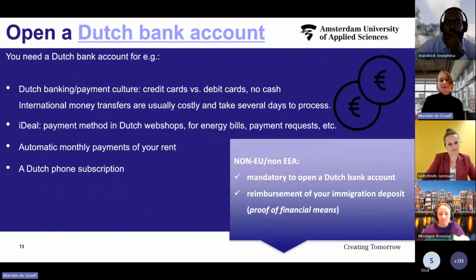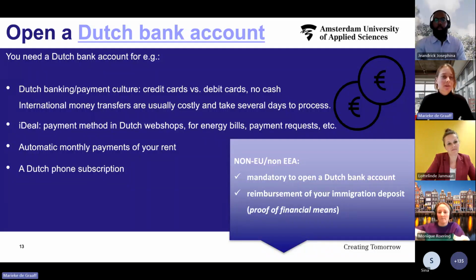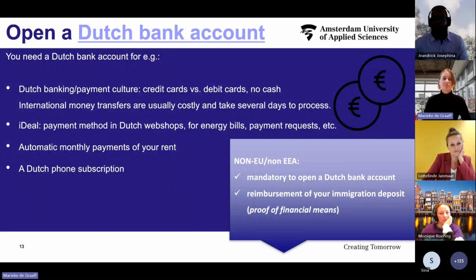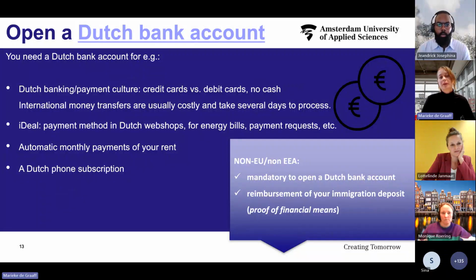I'll be talking about opening a bank account. If you have a bank account within the EU, it's probably not necessary to open a Dutch bank account because you already have an IBAN number, an international bank account number. This is for easy transfers and Maestro debit cards, which you can use in shops and supermarkets. But should you be in doubt about this, whether your local bank has this card and this number, please check it with your local bank. They can inform you on this topic.